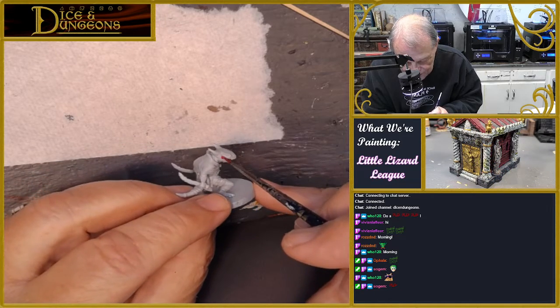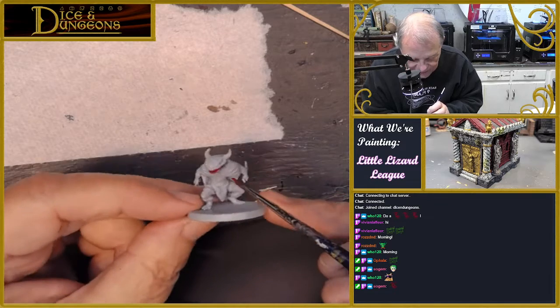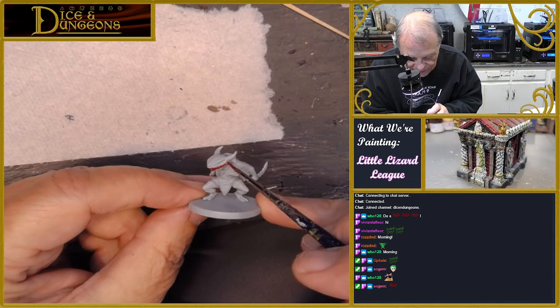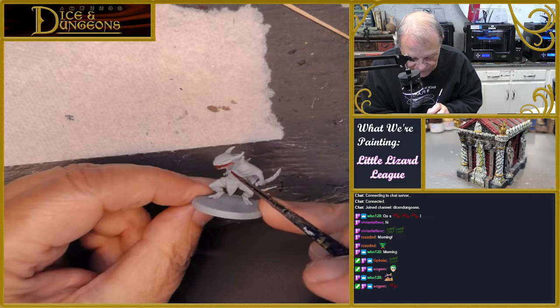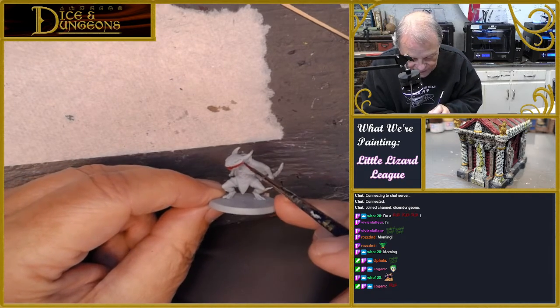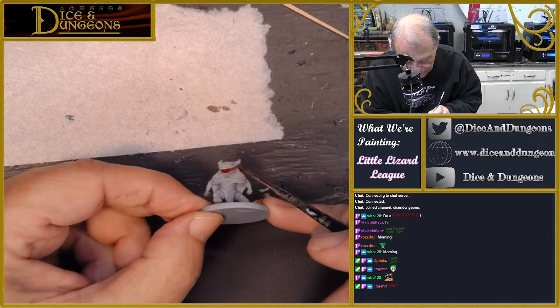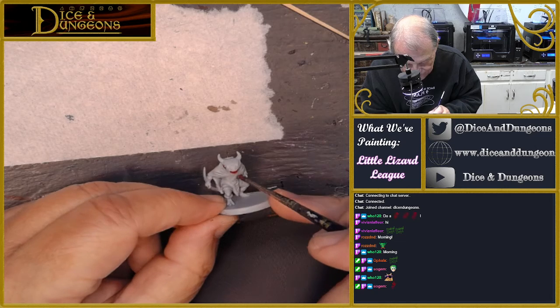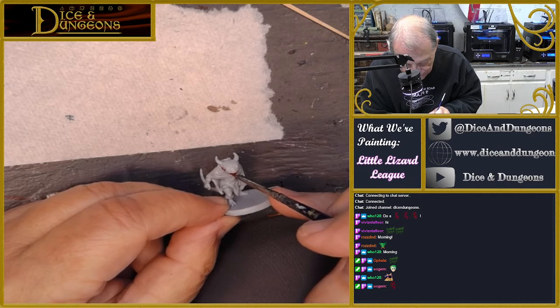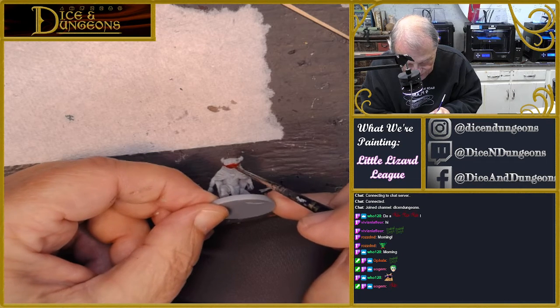So now he looks, let's just mess that up. What the heck? That's what it should look like. There's a little gap there to stay kind of red colored. So we'll just say that this is like the Joker right now. The Joker equivalent of a little lizard. Side of the mouth. And we'll let that dry.